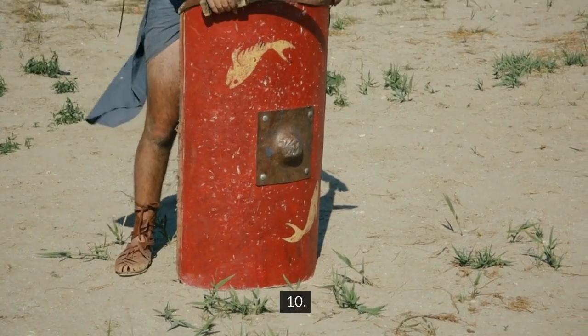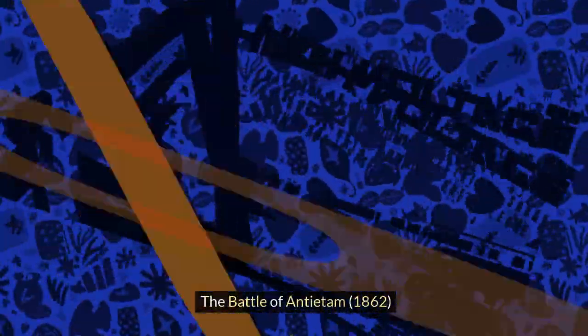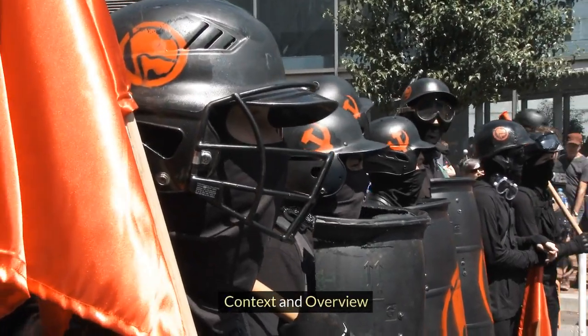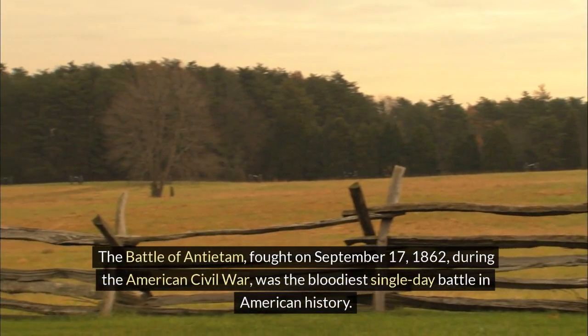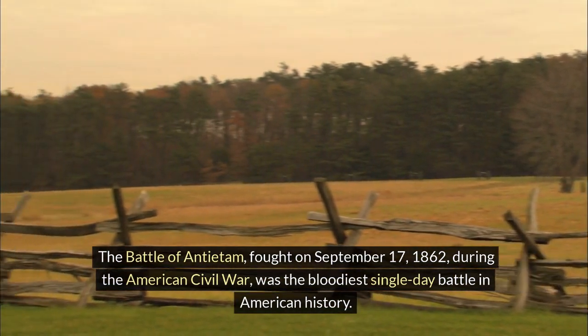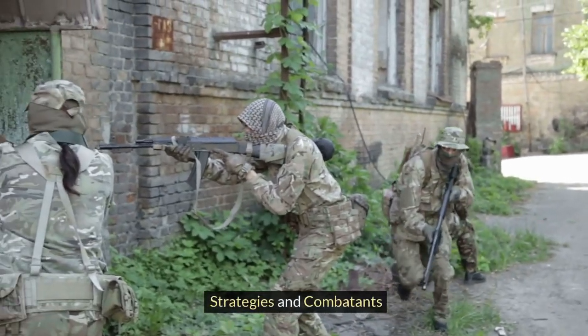10. The Battle of Antietam, 1862. Context and overview. The Battle of Antietam, fought on September 17, 1862, during the American Civil War, was the bloodiest single-day battle in American history. Strategies and combatants.